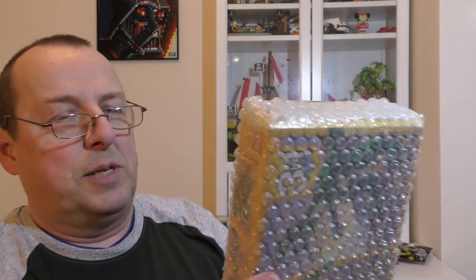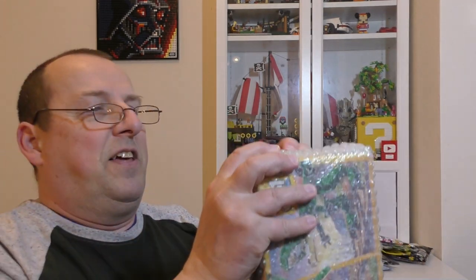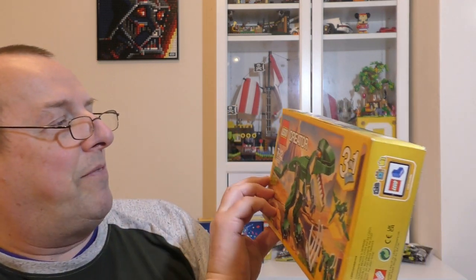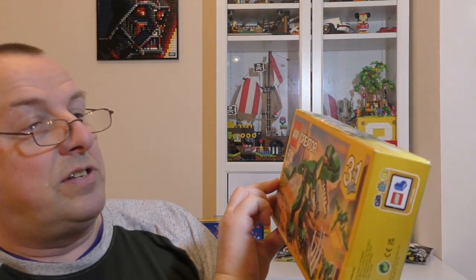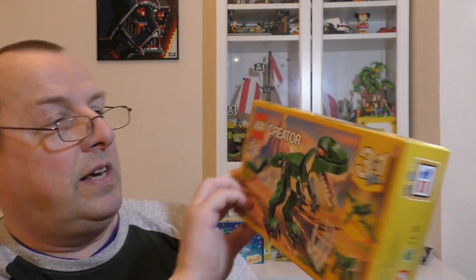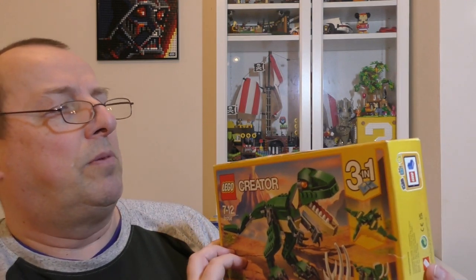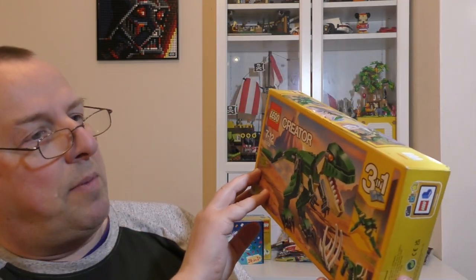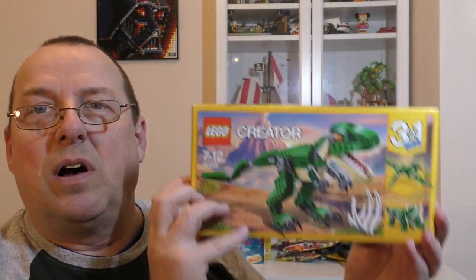Right, I've just spotted this as well. I did know I was getting this as part of my haul, but it's probably one of the things I could have done without, really. When you get a large bulk item with lots of different sets in, you sometimes pick up these sets which are basically available everywhere. 31058, the Creator 3-in-1 Dinosaur. Not a bad set, not my cup of tea, really. I don't have any of these. I don't even know whether these are still available or whether they've retired or not. Box is in great condition, just a couple of little marks on there, but this will sell for a few quid on a stall. I won't be charging too much for that one.